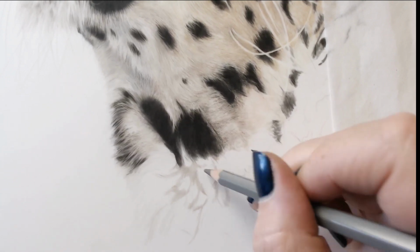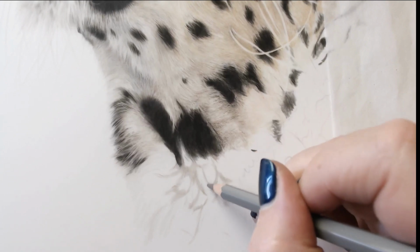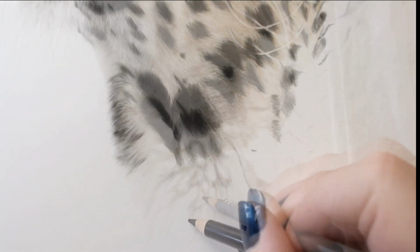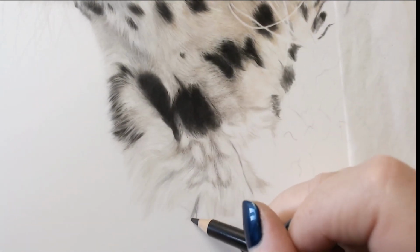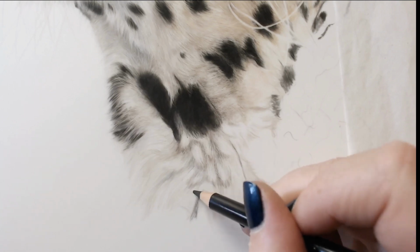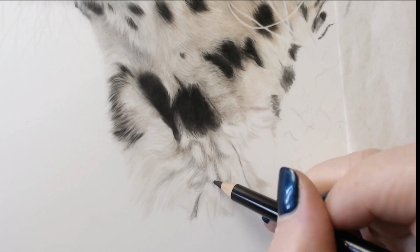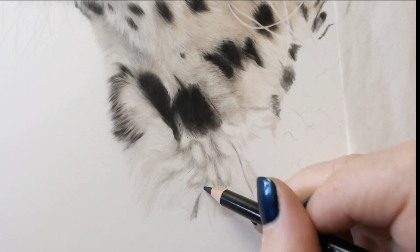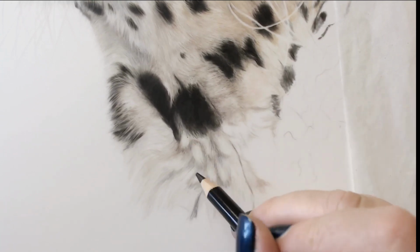You can see here the start of some of the fur detail, and I always start with just very, very simple shapes, just drawing in around the highlights, if you like, drawing the shadows in rather than the highlights, and just creating those shapes. And the more shapes I can create, the more information and the more detail I can add into them, and I just find that for me is the easiest way of creating fur like this.